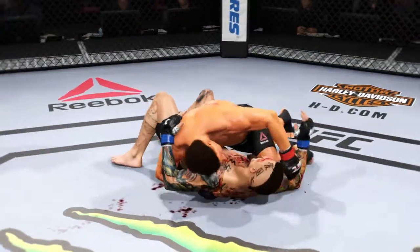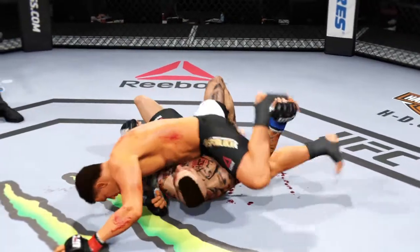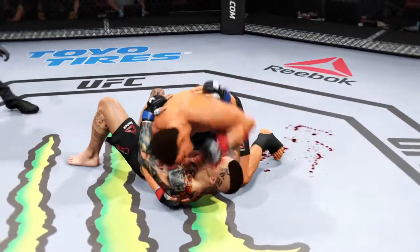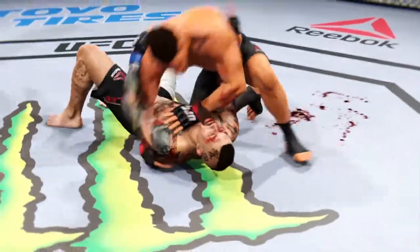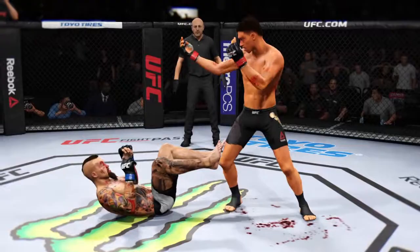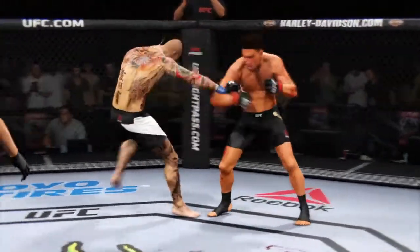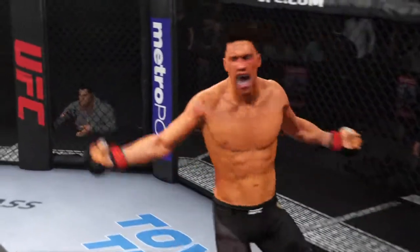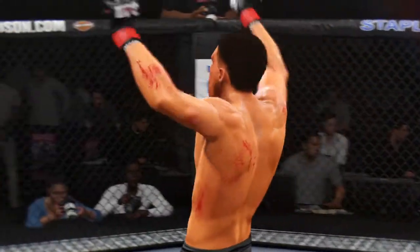Side control. Nicely done. Big elbow. Oh, man, that is rough. Joe, he's showcasing some great movement on the ground. Side control here again. He is landing some nasty elbows. And there's a takedown attempt. Combination by the champion. Wow! Outstanding timing and accuracy for a knockout victory.